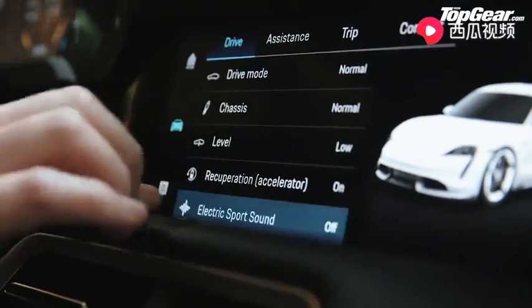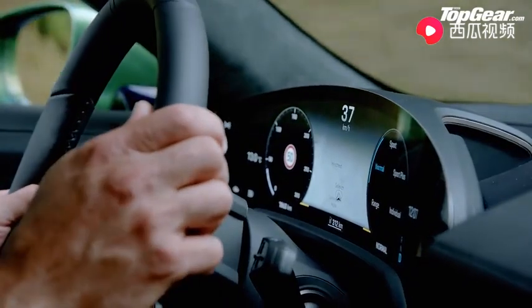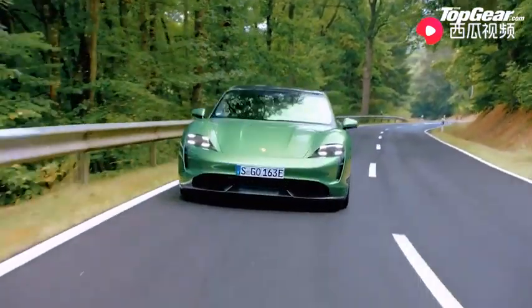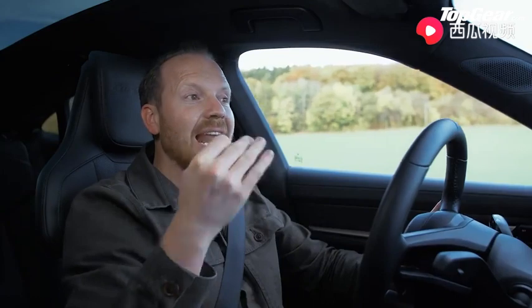If I look down here, there's a button called electric sport sound. So if I press on there, then you get more hums at low speed, and then this kind of whooshy sci-fi whistling noise when you press the throttle. You hear that? I quite like it. Yeah. The other thing is the lack of gears.